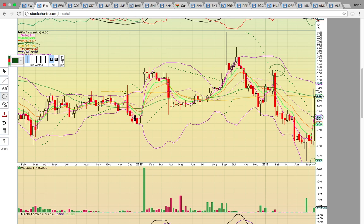So if it can close above 4.03 for the week and close above that 50-week moving average, that would be really bullish. If you look back here in 2017, it had been trading below the 50 and 100-week moving averages, and then when it closed above here in July, that was the start of the big run.